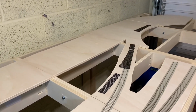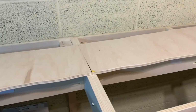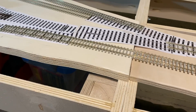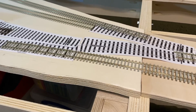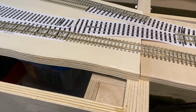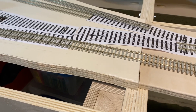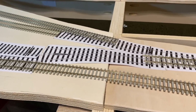Most of these track deck sections have been cut out of a 12mm ply, although there are some here that you can see that are a little bit thicker. That's simply because I didn't have any other 12mm ply. It won't really matter. I'll just make the supports for these sections 6mm shorter, as that's 18mm there, so it'll all be level when it's finished.